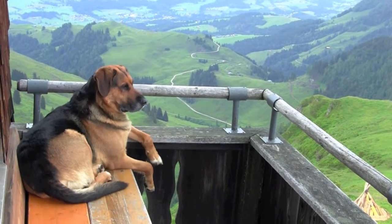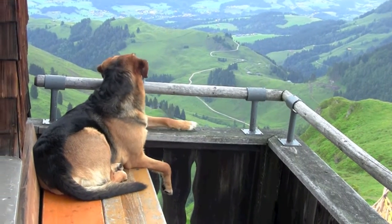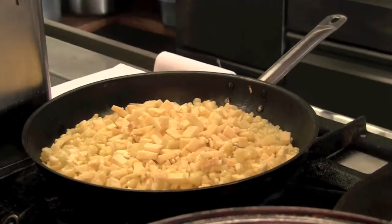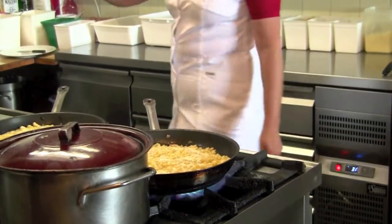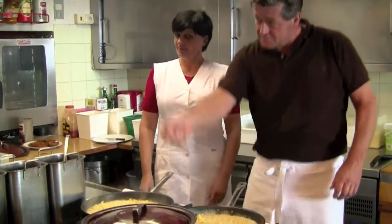Come in from the cold, and while the greeters gaze at the view, it's time for a great meal. Now it takes time. It's 5 minutes or done.